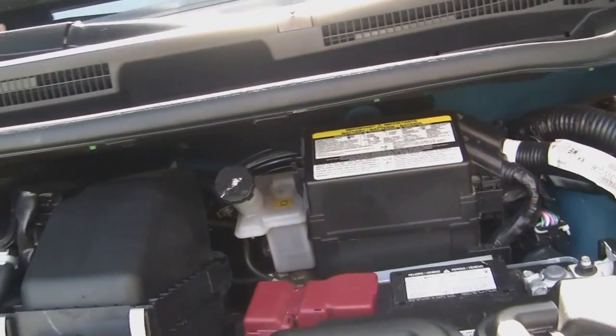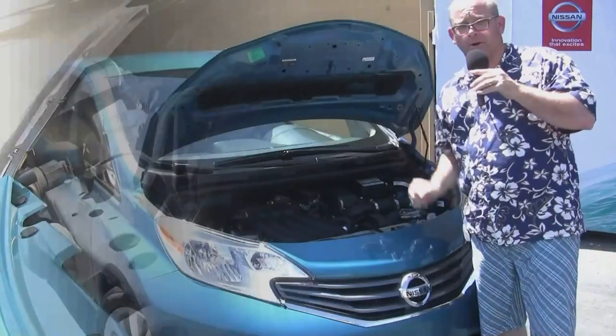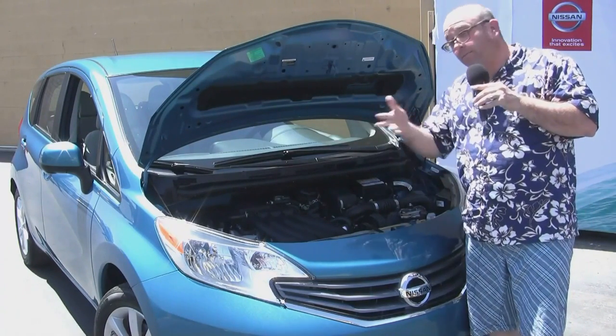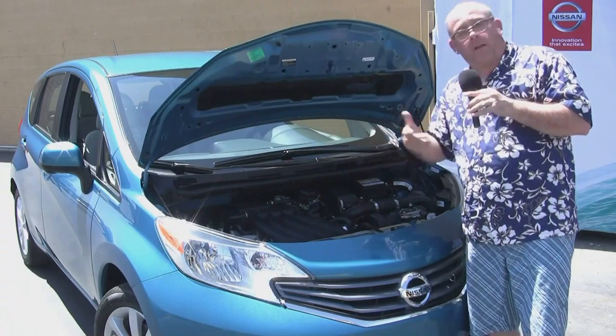Now, we did notice that they're saving a couple of bucks here when it comes to the interior colors. Do you really care if your front radiator crossmember cradle is the same color as your car? Well, if it means that you can get the car for as little as 13 and change, who cares?